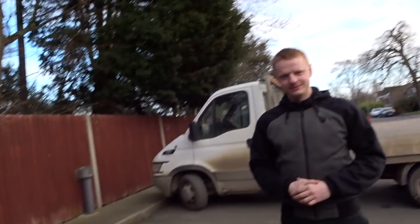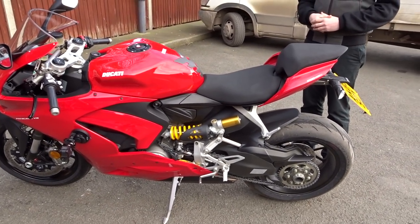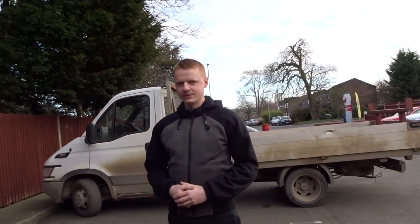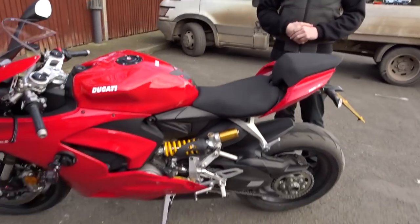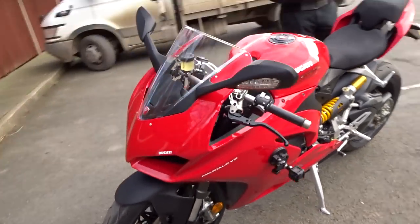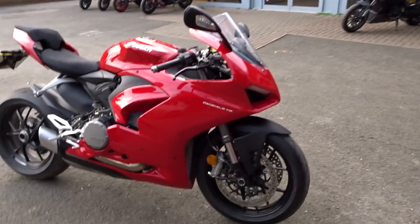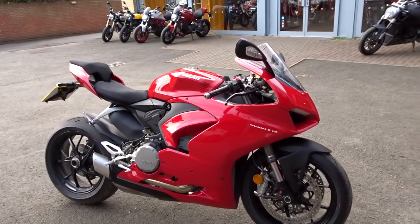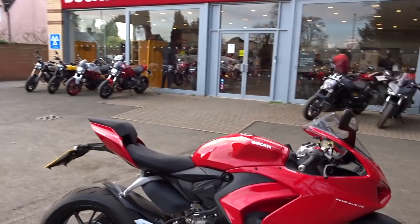So guys, anyone in the market for this kind of bike, a litre sports bike, around 15 grand, rival-wise, CB1000, GSXR, standard models, about that price. But look at this. You look at this, and then you look at a Fireblade, and I'm not being biased because I'm at Ducati. I just look at that. There's no question. If you've got 15 grand and you want a sports bike, then this is it for me.